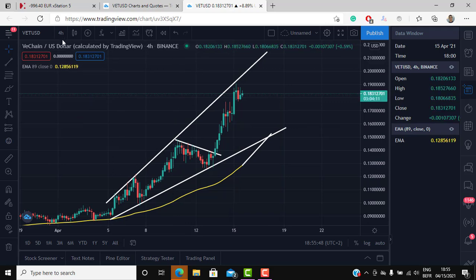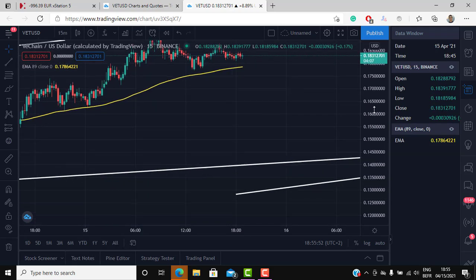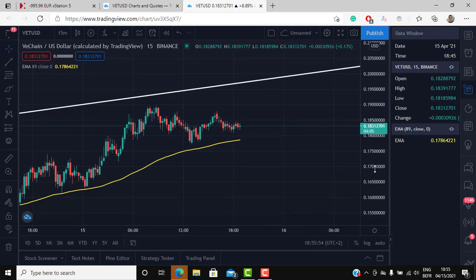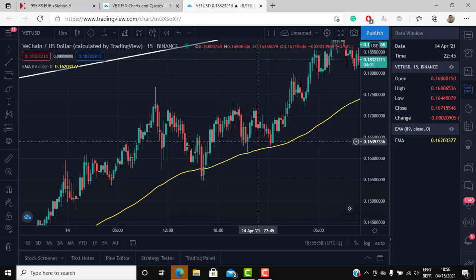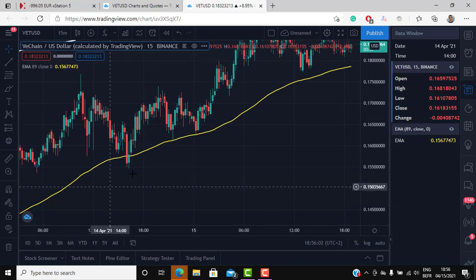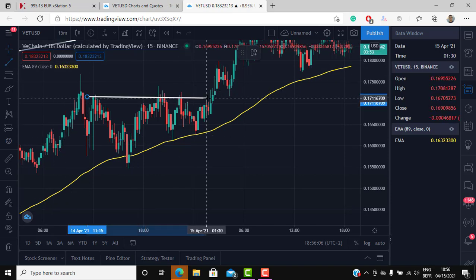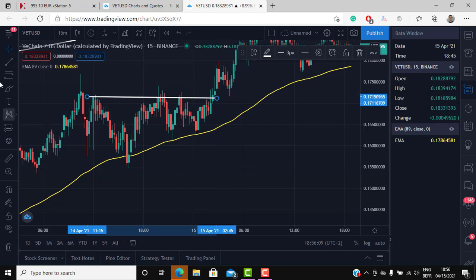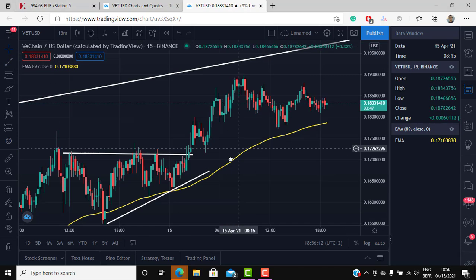Now let's move into an even lower time frame. I'm going to go to the 15 minutes in order to see what is going on here. So here, for example, we had a reversed head and shoulders, and then we went up. And we also had an ascending triangle, and then we went up. If we do see the same formation happen again, then the price will go up.